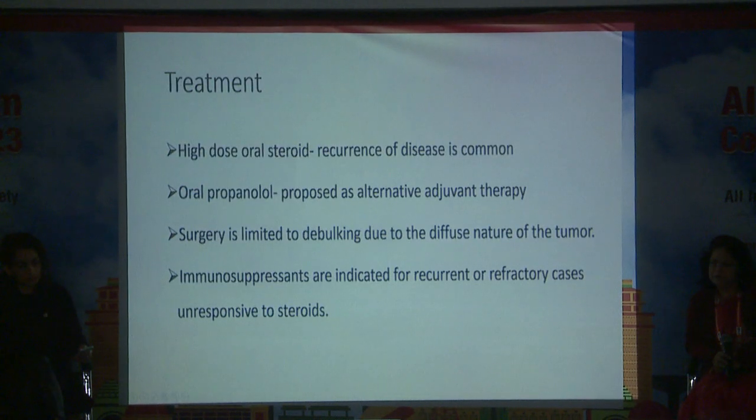For treatment of Kimura disease and angiolymphoid hyperplasia, in both cases high dose oral steroid is given, and recurrence is common in these diseases. Oral propranolol is a proposed adjuvant therapy, and surgery is limited to debulking due to the diffuse nature of the tumor. And immunosuppressants are indicated for recurrent or refractory cases unresponsive to steroid.